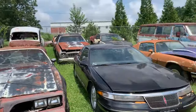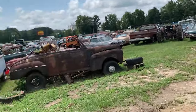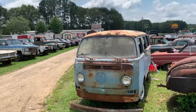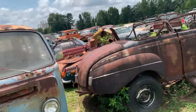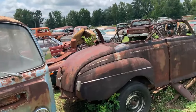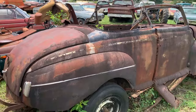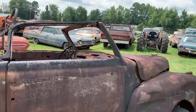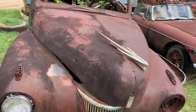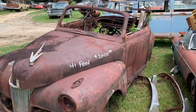All right, I'm gonna run down the front real quick. Get some of these cars I missed coming in. Here's an old, look at this, old Volkswagen. 4,500 for this. I can't see the year on it. This car looks like it belongs in the movie Grease or something. Don't it? When they were racing down in the water alley, whatever. 41 Ford, $2,000. Seems to be the magic number here.